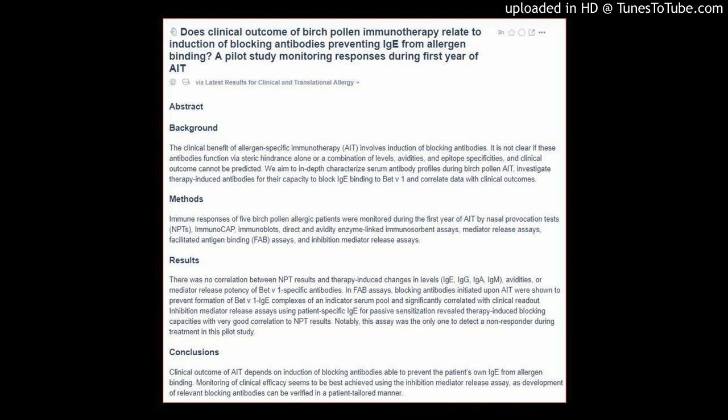Conclusions. Clinical outcome of AIT depends on induction of blocking antibodies able to prevent the patient's own IgE from allergen binding. Monitoring of clinical efficacy seems to be best achieved using the inhibition mediator release assay, as development of relevant blocking antibodies can be verified in a patient-tailored manner.